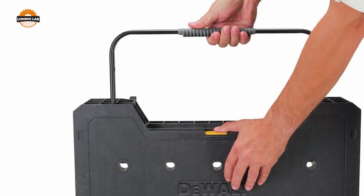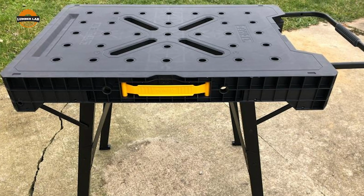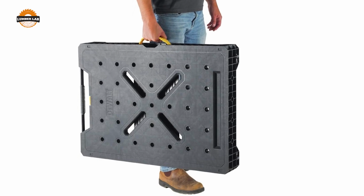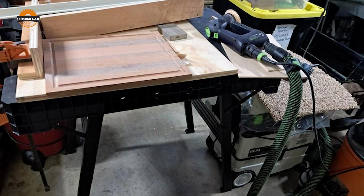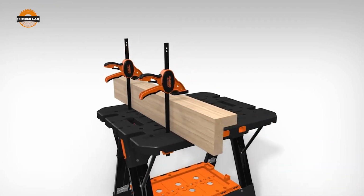Another nice touch is the opening handle. It doubles as a tool hanger, helping keep your workspace a little less cluttered. All in all, this folding workbench is a versatile, easy-to-store solution for any project. For a different take on workspace versatility, the next option offers something unique in portability and flexibility.